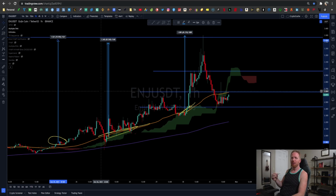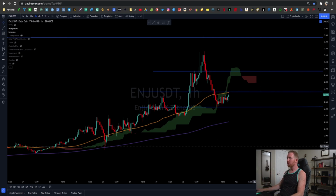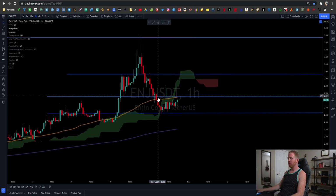The bottom line here is that next time you see the price above a cloud on the 1 hour chart more specifically, it might be a good consideration to take entry. Now, don't get me wrong, it's not the only indicator you ever want to use, but it generally helps narrow down the fact that you're on the right side of the momentum, right? So simply put, where the price is right now, it broke down below the Ichimoku cloud.